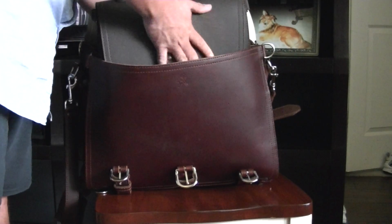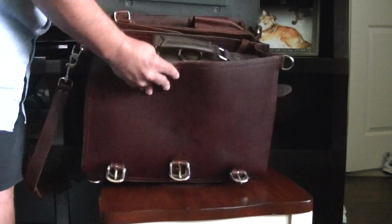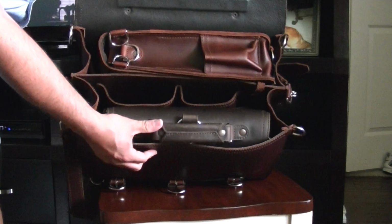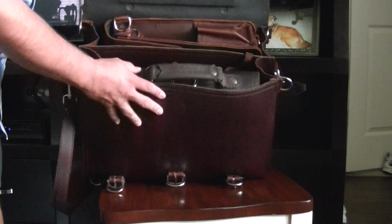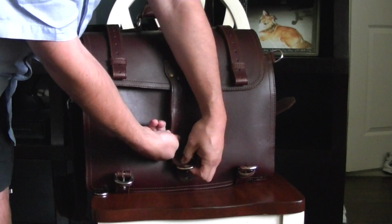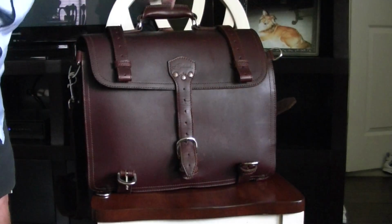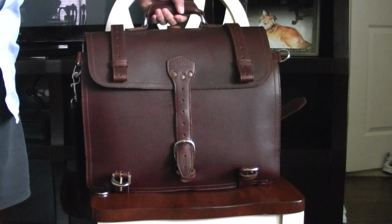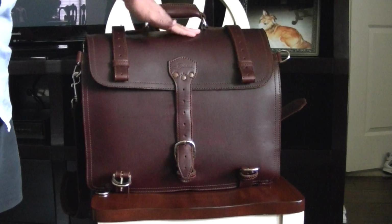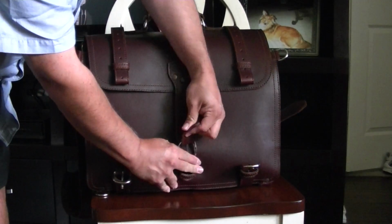Wiggle it around a little bit, and it just drops right into place. So now we have the messenger bag and the large satchel, both inside of the extra large classic briefcase. And it will actually close even with all that in there. There, we're closed. Now again, that's not very practical, but just to kind of demonstrate the capacity of this thing, that's a pretty good example right there. So I'll go ahead and take these out.